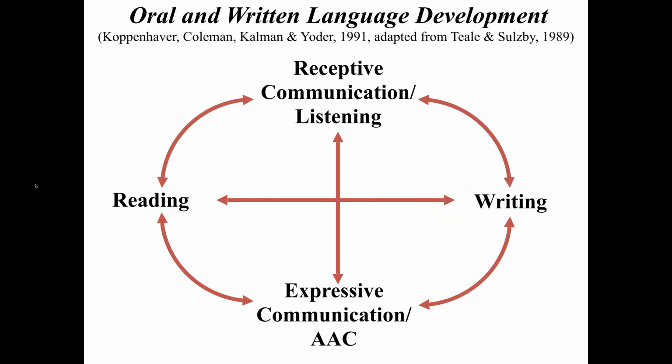That is writing. So our kids need writing instruction because that's really how they're going to learn how to use their AAC systems. Reading is very much a process of learning how to take in the stories of other people, and writing is a way that we express our own stories back.